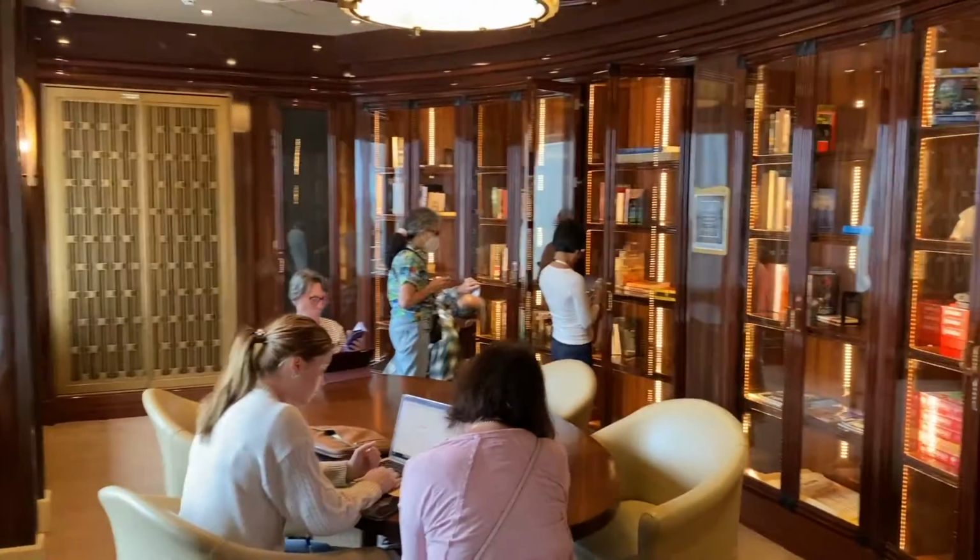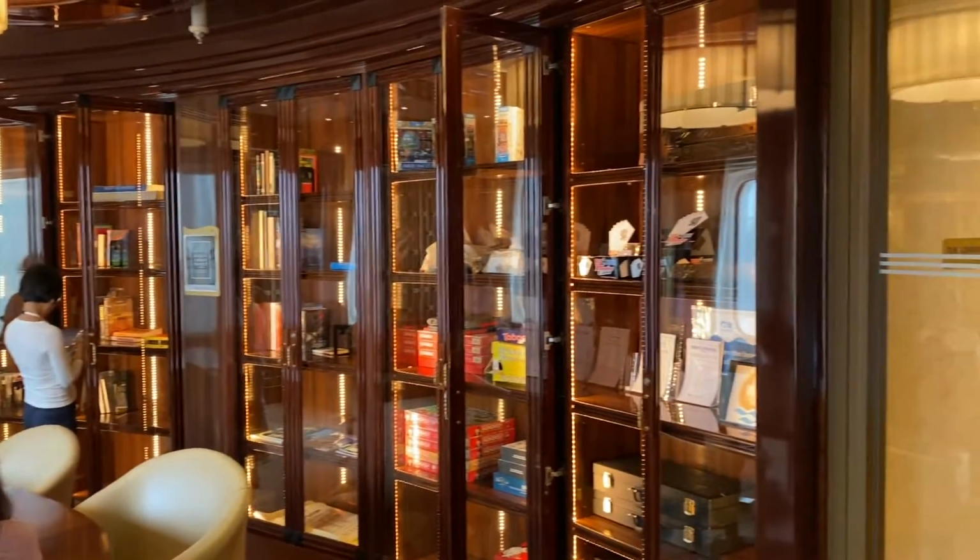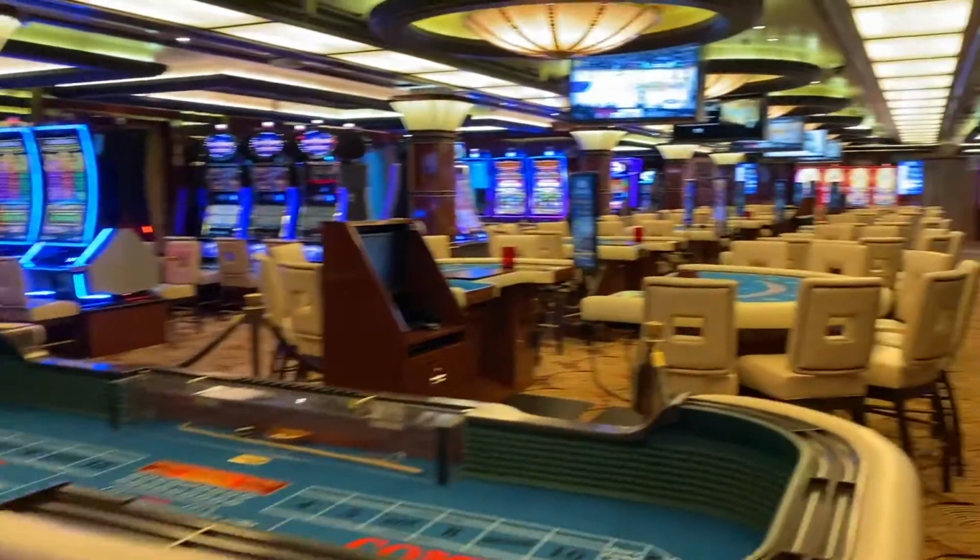The library, not very well decked out. If you really need books, bring your own on this cruise.